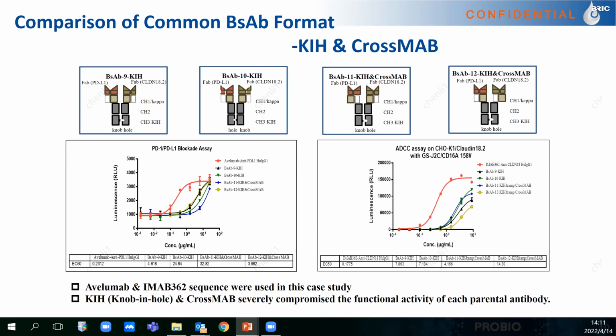Another possible reason could be the engineering, including on the Fc part, the knob and the holes, and also the switch between the CH1 and the kappa. These parts of engineering could have some negative effects on the antigen binding sites, leading to the decreasing affinity, decreasing activities.